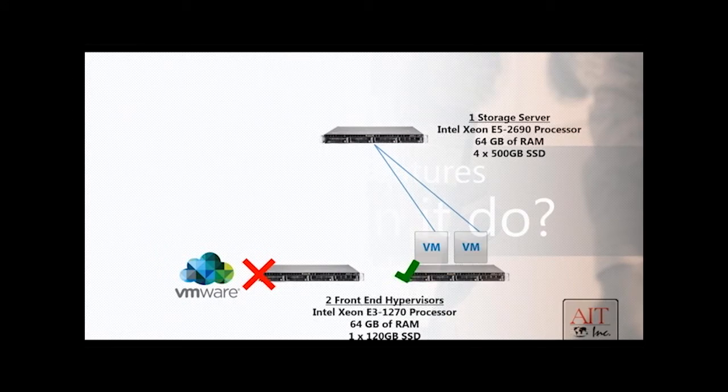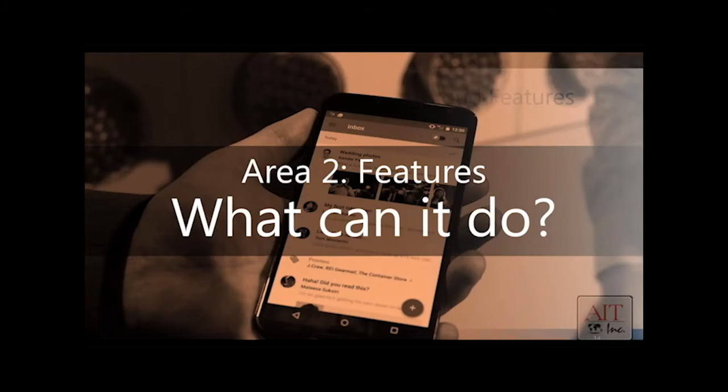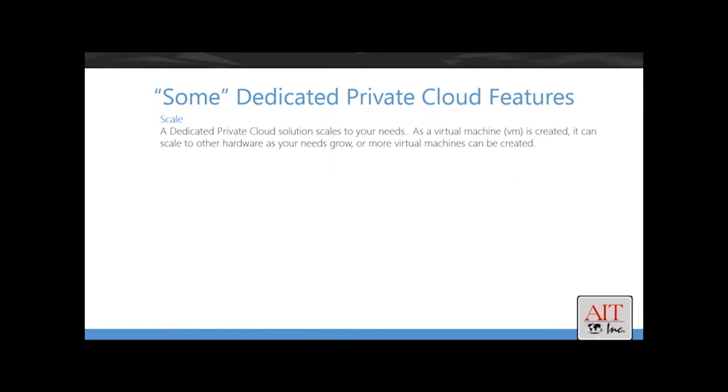So area 2 is the features and what it can do for you. I'm going to list some of the features. There are a number, and there's a bunch of reasons why, but I at least wanted to get some of the things on one slide. So let's talk about scale. A dedicated private cloud does scale. You can start with a single virtual machine on a single piece of hardware and then grow that to bigger hardware. It scales vertically and horizontally.